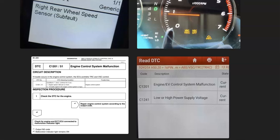And so how do you go about fixing a Toyota with the C1201 code? Basically just ignore it and go scan for any other codes and fix whatever problem that is, and once that's fixed, the C1201 code will also clear. Because the C1201 code is just generic and just means that there's a problem going on and it's going to have to be fixed. And so that's basically it.